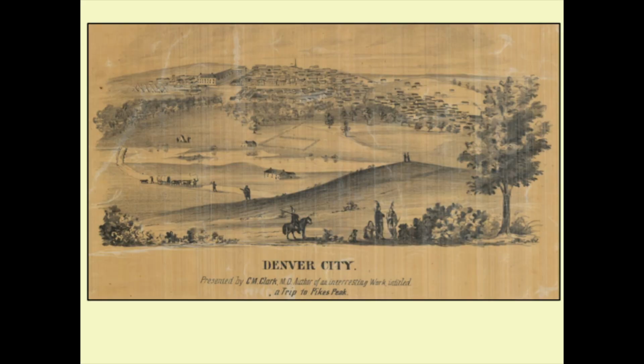This map also includes, here we go, an early view of Denver. Views were often included on maps to help give an idea of the terrain of the area depicted, and that is part of the purpose of this image. However, this is also an advertisement for a book. The title says that it was presented by C.M. Clark, M.D., author of an interesting work entitled A Trip to Pikes Peak.